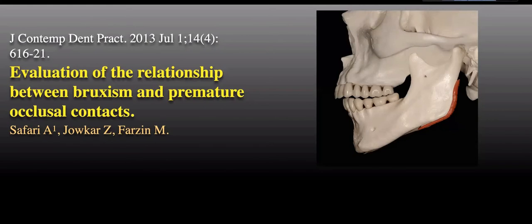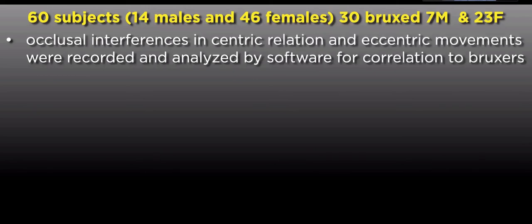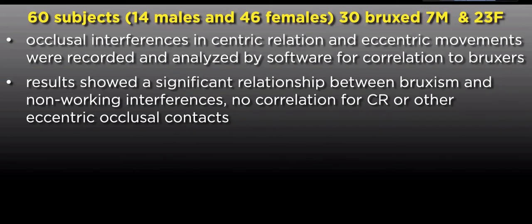So this is a 2013 paper that specifically looks at, is there a relationship between bruxism and premature occlusal contacts? So they took 60 people, 30 of them were diagnosed as bruxers. They analyzed their occlusion both in a seated condylar position, what we call centric relation, and also in lateral movements to see if they had interferences in the posterior. The results showed that there was a significant relationship between bruxism and lateral interferences, but there was no relationship between bruxism and interferences in central relation.